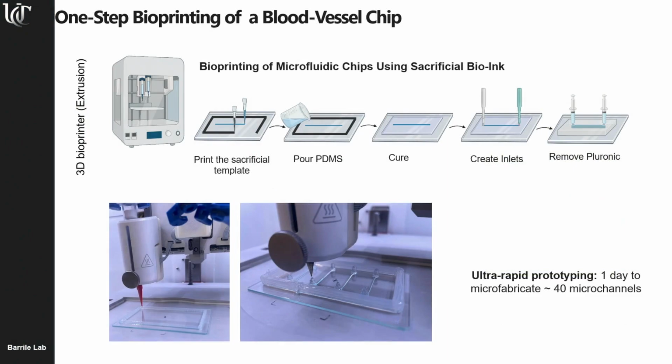So what we do is use a simple one-step bioprinting approach to generate simple designs such as the blood vessel chips that consist of a simple straight microfluidic channel lined with endothelial cells. In this case, this method consists first in generating a border made of PDMS, as you can see in this picture here. I hope you can see that. This is a border entirely made of silicone material that is a printable PDMS, formulated for 3D bioprinting extrusion.